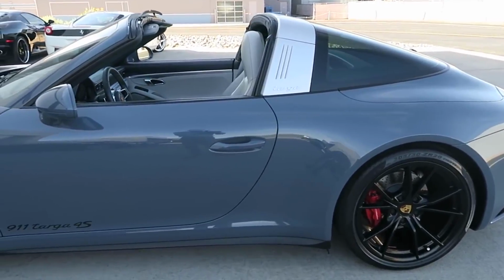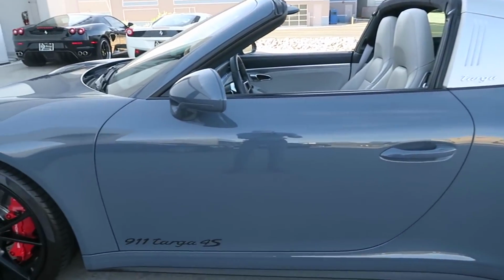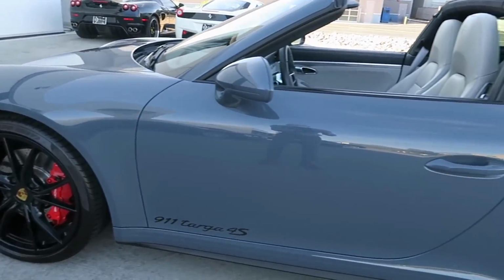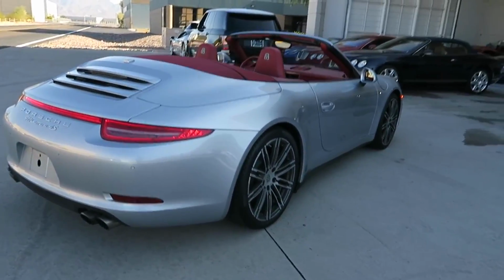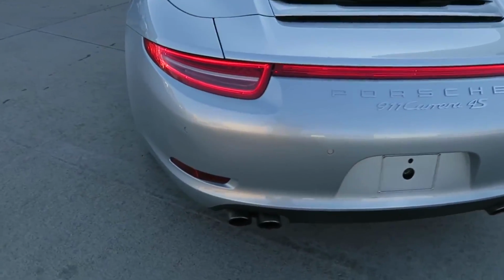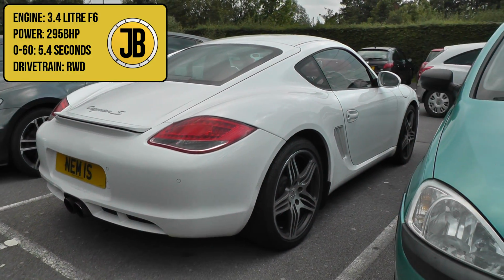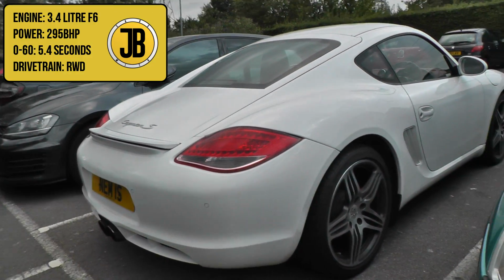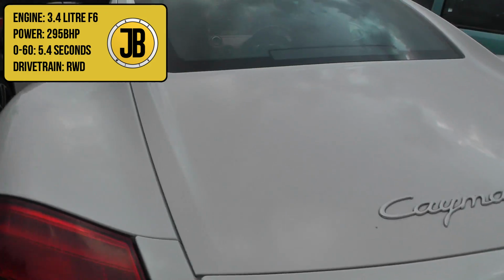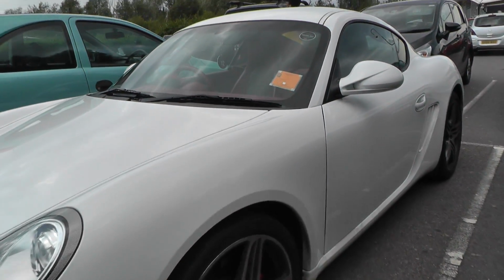The Targa 4S in particular is a beautiful looking car. Even though I just said I don't like soft tops, Targas are a different breed. But again, they're another premium on top of the Carrera 4S, so we'll forget about those for now. When you buy any 911, you know you're getting that incredible Porsche badge, and all the technology and performance that comes with it, which is probably why the Cayman S is so comparable on these terms. The 987S does 0 to 60 in 5.4 seconds, puts out 295 brake horsepower, and has a 3.4 litre flat 6 engine, which is honestly not that far off the Carrera 4S, hence it's made it to second on the list.